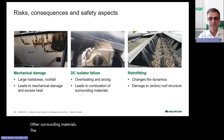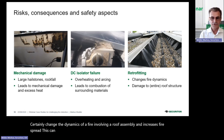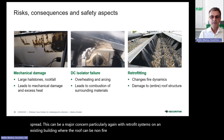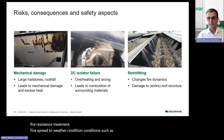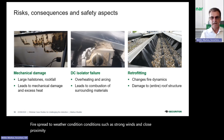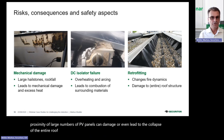The presence of PV panels, especially retrofitted PV panels, certainly changed the dynamics of a fire involving a roof assembly and increases fire spread. This can be a major concern, particularly again with retrofit systems on an existing building, where the roof can be non-fire rated or may lack appropriate fire resistance treatment. Fire spread due to weather conditions such as strong winds and close proximity of large numbers of PV panels can damage or even lead to the collapse of the entire roof structure in a relatively short period of time.